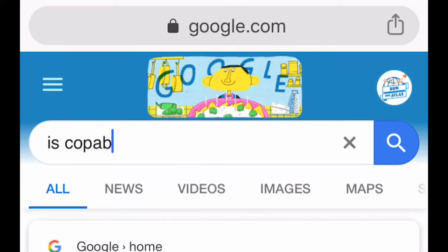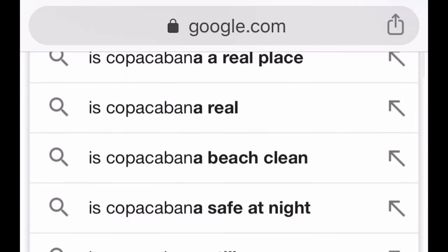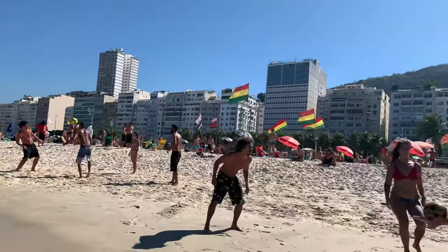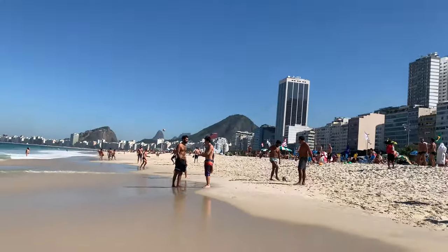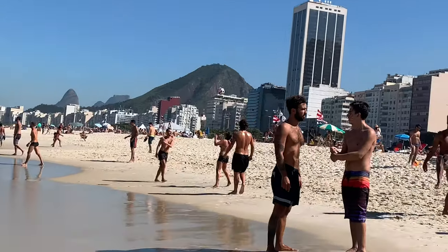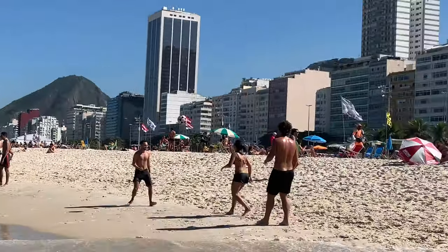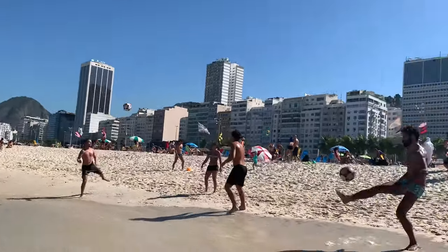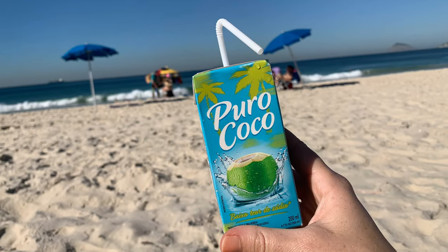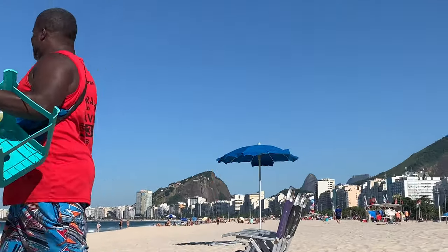This is the beach that everyone is talking about. Is Copacabana safe? Is it a real place? And is the beach clean? As you can see from our footage, the beach has pure white sands and crystal clear waters. As for safety, this is considered a city beach and tends to draw hundreds of thousands of people, many of whom are very friendly and fun-loving. We recommend that you do as the locals do. That means dress casually and bring the minimum. A football, some sunscreen, a bathing suit, and a little bit of cash for caipirinha. That looks good.